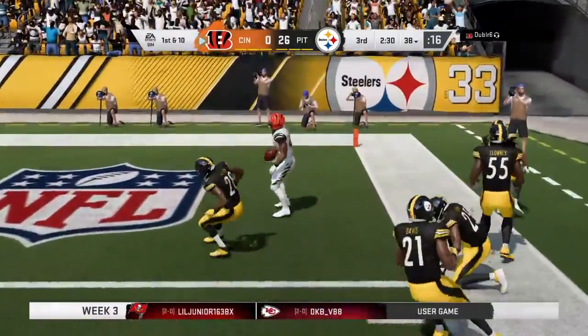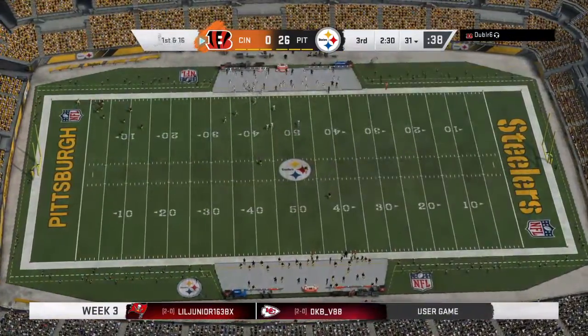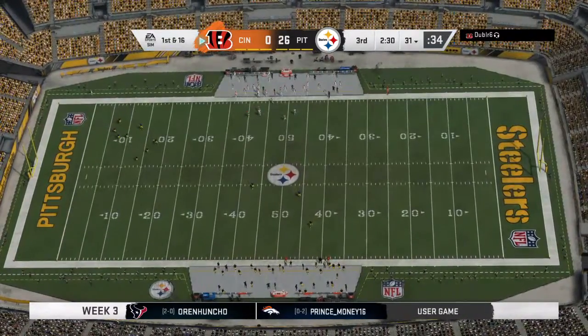And he does take it in for the touchdown, but a flag on the field, and I don't think this is going to stand. Yeah, don't put the points on the board just yet.